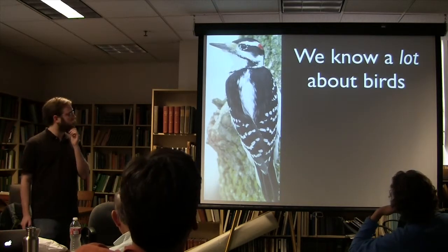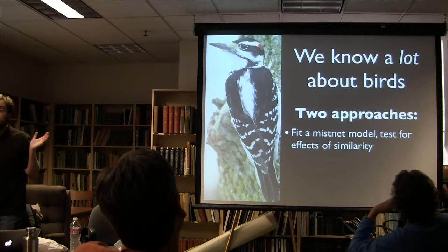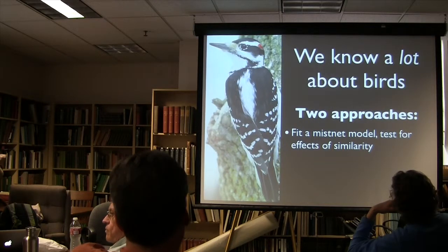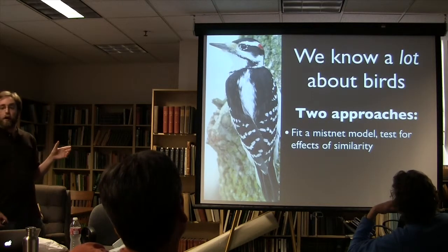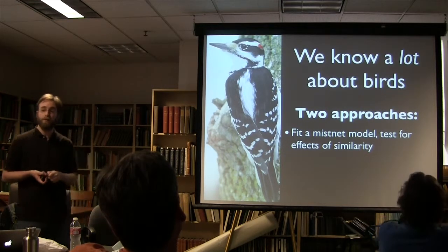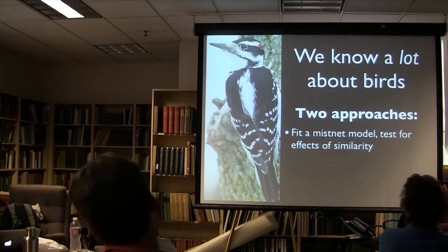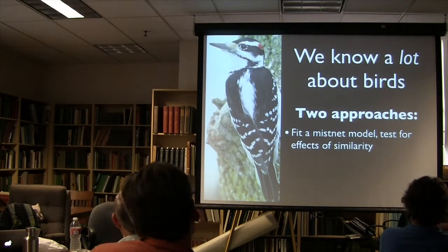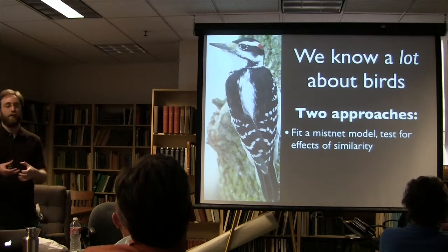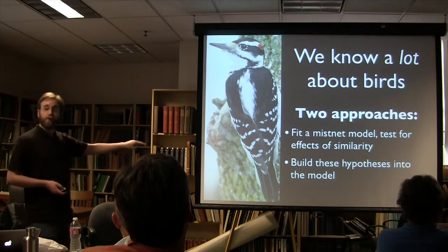And there's 2 ways that you could go about this. One, you could fit a standard MISNet model like I showed, and you can test for the effects of similarity. So for example, I did a Mantel test asking, do closely related species have similar coefficients? And the answer seems to be yes, although I haven't done this carefully enough yet. And it seems to be driven by certain taxa, like the waterfowl, that there's a consistent environmental signature of being in that taxon.